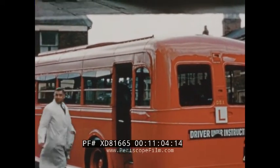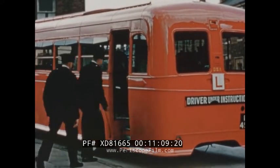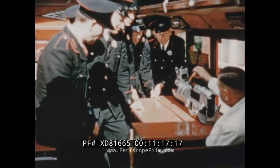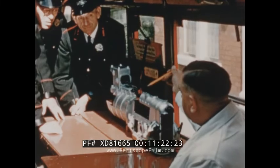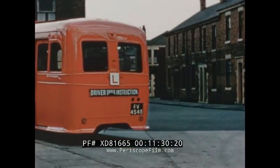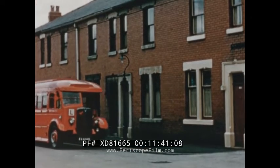There are, of course, training centers for drivers, too. This special training bus is fitted inside with demonstration mechanical units for instructional use. The same vehicle is also used for driving tuition. And a very high standard of ability is required for drivers on busy town and city routes.